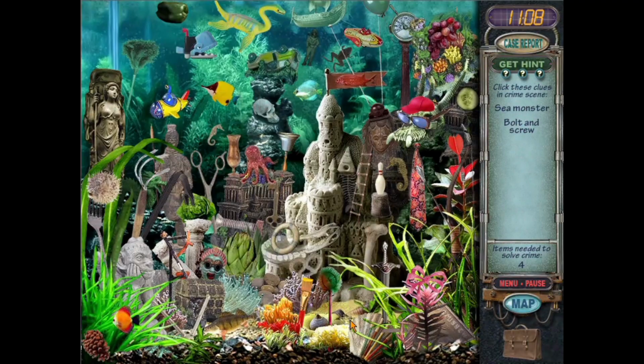Sea monster could be anything, but I believe this is supposed to be a sort of reference to the Loch Ness Monster, if that helps any of you. If you are playing along, of course.